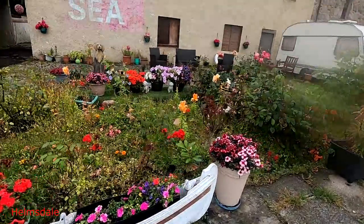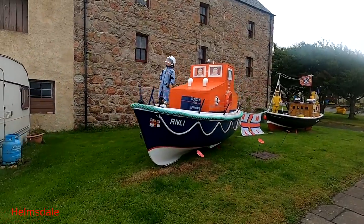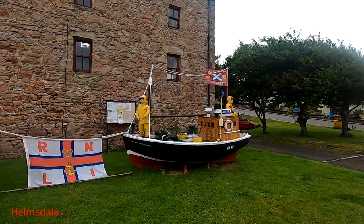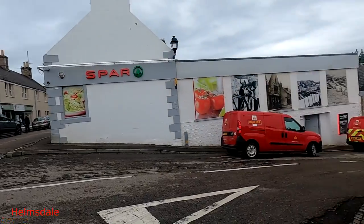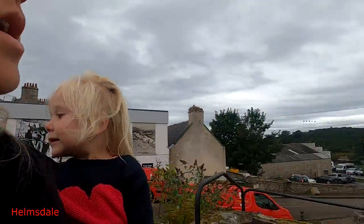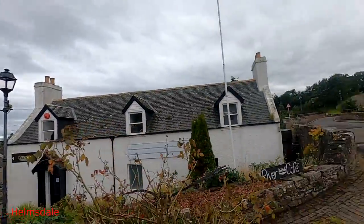It's great. I like this garden. This is quite cute. You can make a little donation to the RNLI. Walking through quite a cute little garden. There seem to be a lot of hikes up the mountains and things, but we have a 3-year-old that doesn't really like walking all that much. Lots of cafes and coffee shops and things.